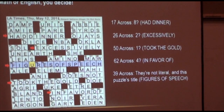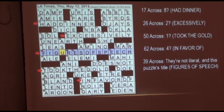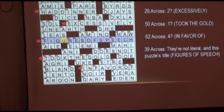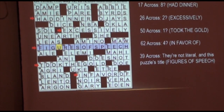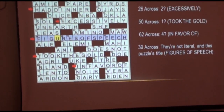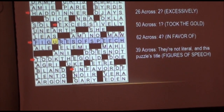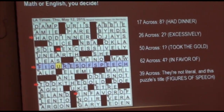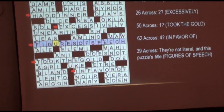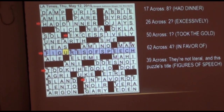What I'm playing on is the pronunciation. So if you pronounce 8 as A-T-E, it's had dinner. 2 as T-W-O is excessively. 1 is W-O-N, took the gold. And 4 is F-O-R, in favor of. That's how you get the figures of speech. Get the drift? This is a variety of things.